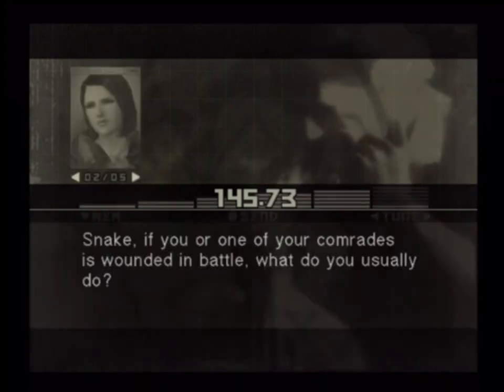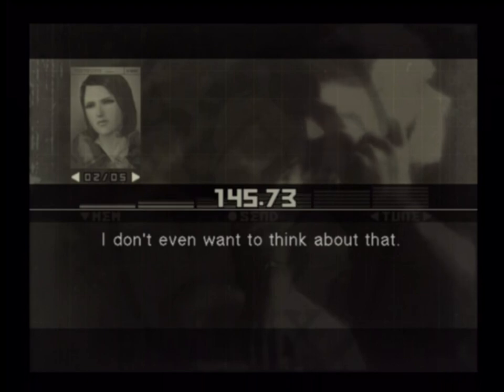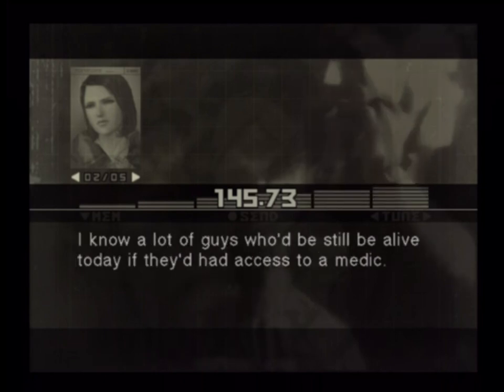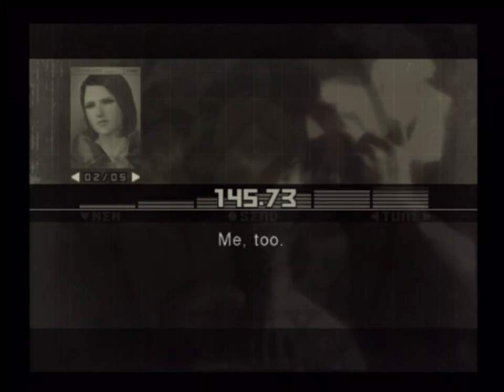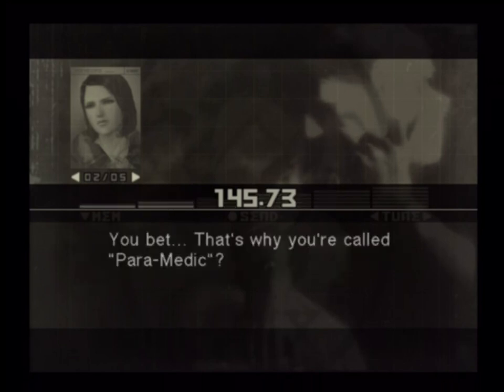Snake, if you or one of your comrades is wounded in battle, what do you usually do? I call for a medic. What if there's no medic nearby? I don't even want to think about that. Think about it. That's my worst nightmare. Any soldier can perform basic first aid, but it takes a specialist to perform the more complicated procedures. I know a lot of guys who'd still be alive today if they'd had access to a medic. Me too. So I got to thinking, wouldn't it be great if we could parachute medics into the front lines where they're needed most? You bet.